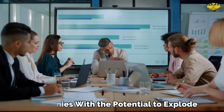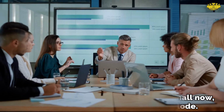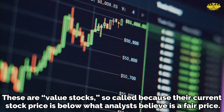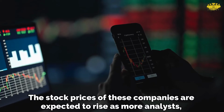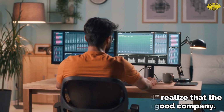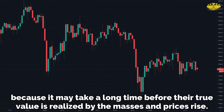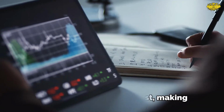Companies with the potential to explode. There are also companies who may be small now, but who have great potential to explode. These are value stocks, so called because their current stock price is below what analysts believe is a fair price. The stock prices of these companies are expected to rise as more analysts, institutional investors, and the crowd realize that the current stock price is a bargain for a good company. Buying stock in these can be somewhat risky, because it may take a long time before their true value is realized by the masses and prices rise. However, they can rally fast, making explosive gains.